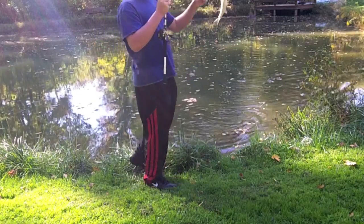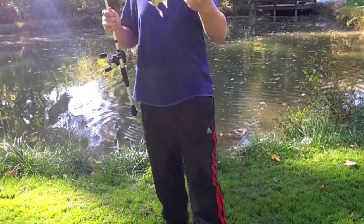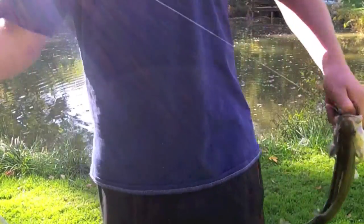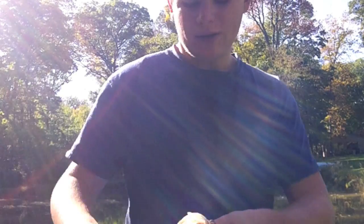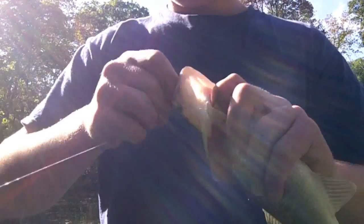Got him. Probably one of the nicer ones of the day. Yeah, there we go. He engulfed that thing too. I just threw it out and he hit it on the drop. I didn't have any tension on my line, just letting it free line down so it sinks. As soon as I lifted it up, he was swimming away with it. Look at how he ate it. Nothing big.